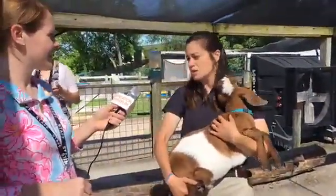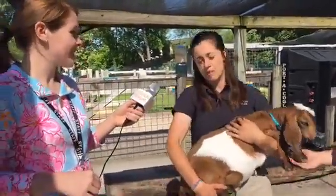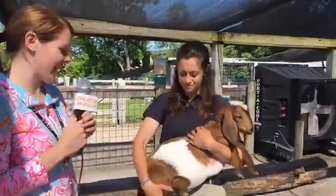Caspian is starting to come out on exhibit with our Pygmy Goats. He'll be out here for short periods of time, so you can come in and pet him when he is out with our other goats. Let us know if you have any questions about these guys.